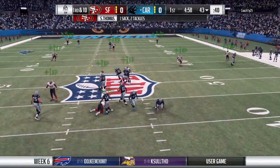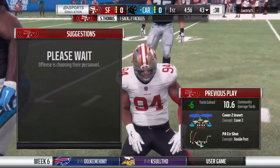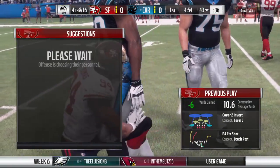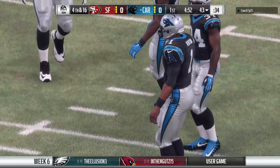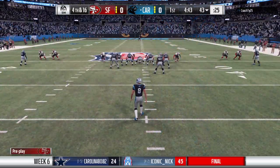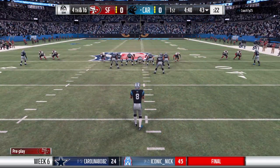And he's going to go down. They sack him back at the 42. Solomon Thomas in there to drop him for a 6-yard loss, and that'll lead to a 4th down. On 4th down, here's Andy Leon to kick it away.